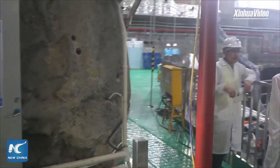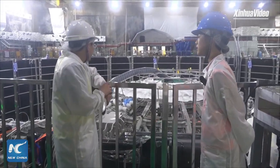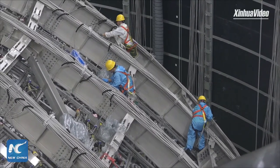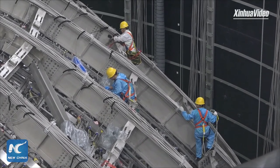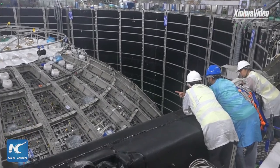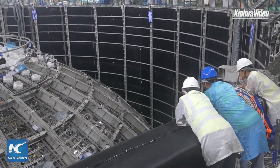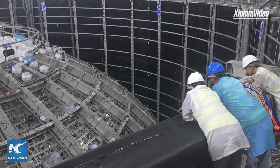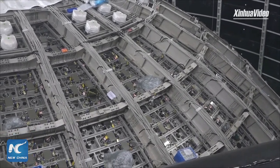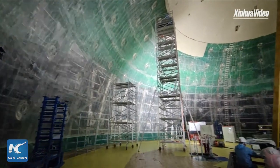How advanced is this lab compared to other labs in the world? This is the highest precision to detect the neutrino. We have the highest quantum efficiency of the PMT, and the PMT coverage is also highest. Also for the liquid scintillator, we have the most pure liquid scintillator. The attenuation length can reach more than 20 meters, and in other experiments in the world, there is no liquid scintillator this pure. And I heard that this spherical detector is also the largest in the world, is that correct? Yes. This is also the largest liquid scintillator detector.